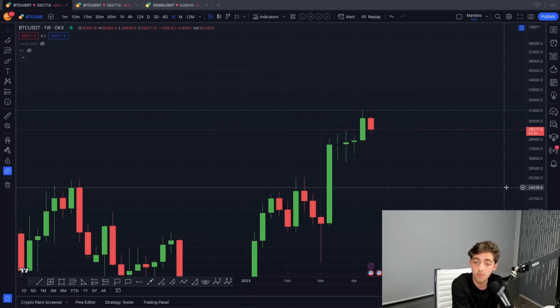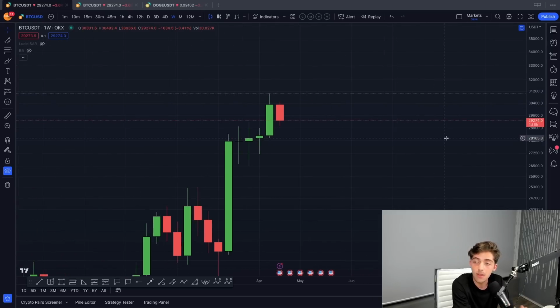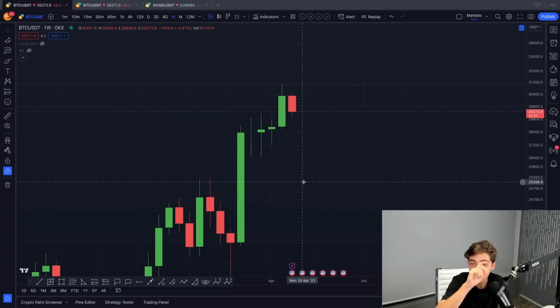So the 24.5k, and then we could even reverse all the way down to the 21.8k too. This bearish double candlestick pattern is not good whatsoever. In the next 4 days and 8 hours, Bitcoin has to change this pattern into something bullish. Otherwise, it'll be very devastating for the price of Bitcoin potentially. So do watch out for this on the weekly chart.